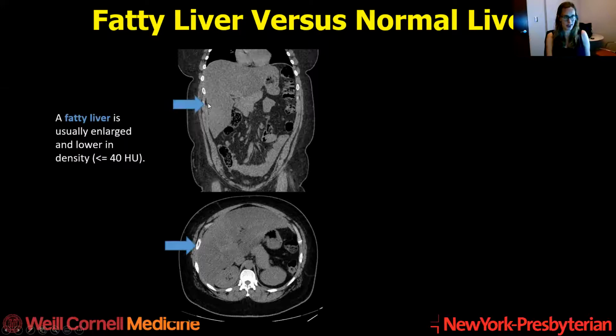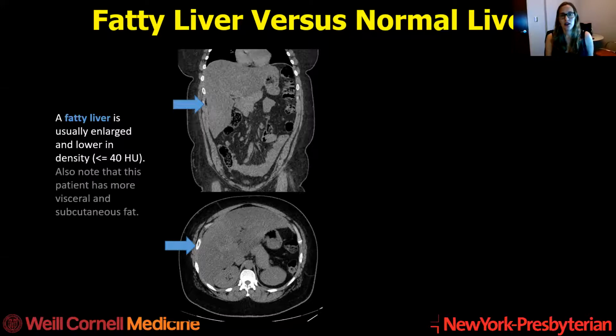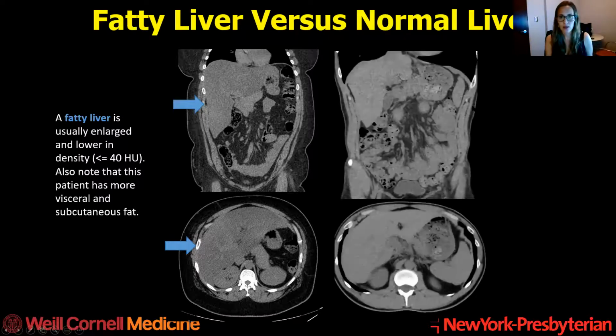So here we have a fatty liver, and I will tell you the measurement is about 20 centimeters, so it's also an enlarged liver. And if you measure the density of the liver, it's actually very low. Also note that this patient has a lot of what we call adipose tissue, or fat, interdigitating between their internal organs. So that's called visceral adiposity. There's also subcutaneous adiposity. So this person is probably of larger BMI.